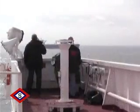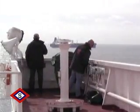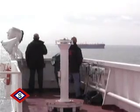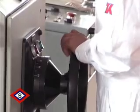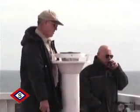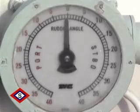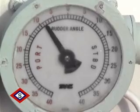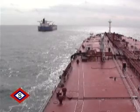With final arrangements made, the mooring master and the service ship's captain closely monitor the next crucial stage of the procedure. Under their direction, the pilot and helmsman slowly maneuver the service vessel closer to the larger ship while both are still underway.